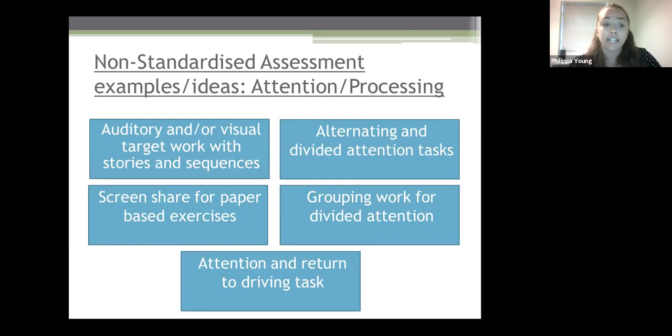For the divided attention, you could give the patient two tasks to do at once. So for example, a letter cancellation sheet with a target letter and listening to a story. So they have to listen for a target word there or recall parts of the story. Or you can ask the patient to switch from one task to another, picking out certain details from each. We quite frequently use attention card games, which assess processing and attention, and we've done these via video call as well.